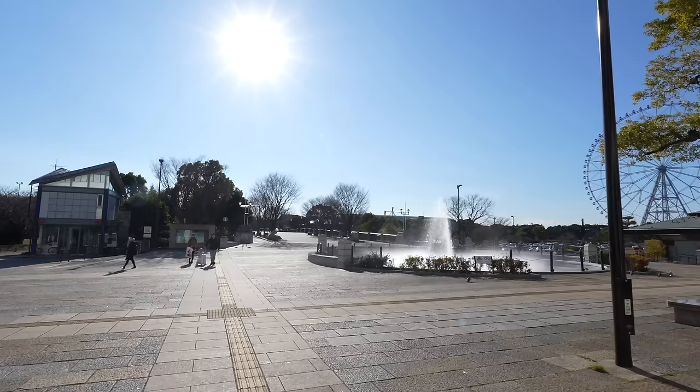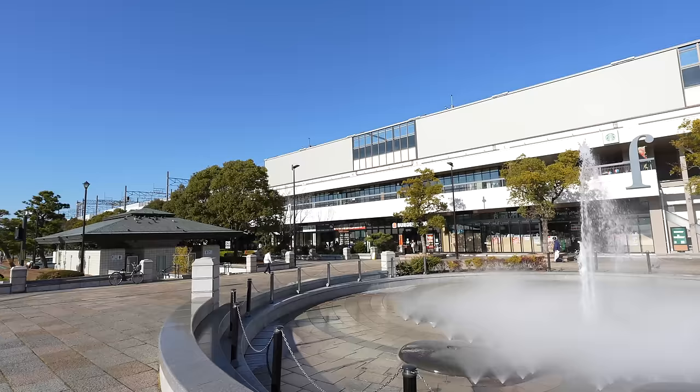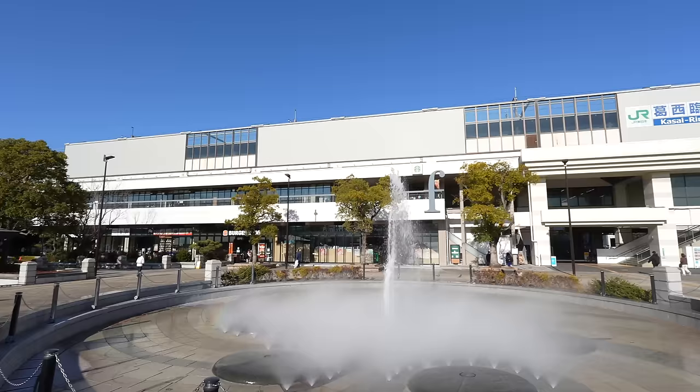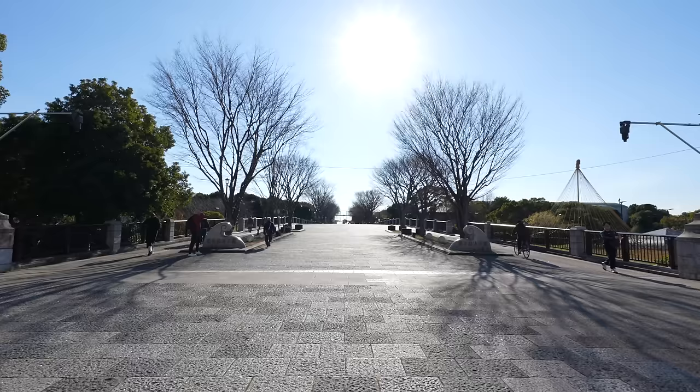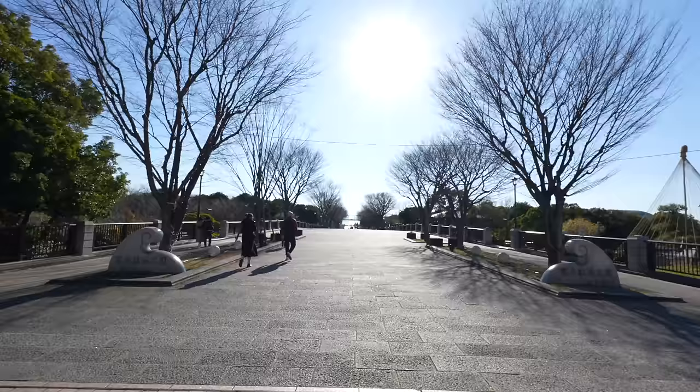Oh yeah, that's the Ferris wheel. Oh my goodness, it's huge. In front of the station, there is a Starbucks and Burger King. Also convenient, really convenient. But we are planning to go to the aquarium, so let's keep walking. Last time when I came here, it was the weekend, so there were many people. But today, it's a weekday, so not that many people, huh?